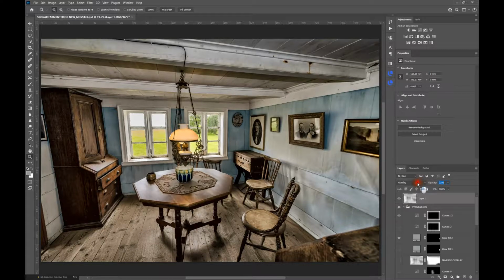Now, I think I did this previously and dropped this all the way down to 30% because I just wanted a fairly subtle remapping of the tones. And what it's doing is darkening the brighter areas of the image and lightening the darker areas. And so it's just putting back a little bit of life into the image.